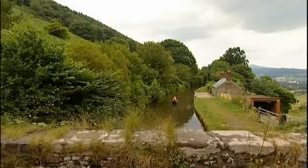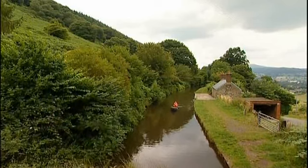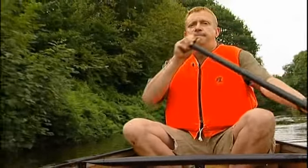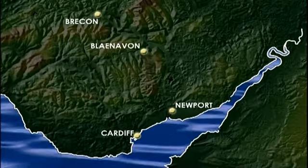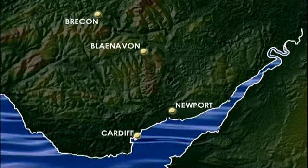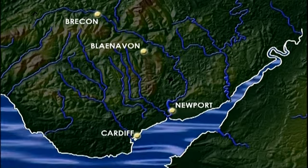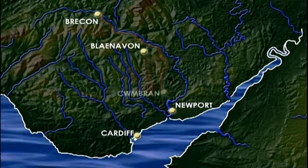What they needed was a transport network, and this was the age of the canals. It's a long way down there, and a long way up there. Seems a funny place to build a canal, on the side of a hill. That was the closest they could get to the ironworks. In this part of Wales, the valleys run north to south, so it's not surprising that waterways were one part of the ironmasters' route to the sea. If they couldn't use the rivers, canals were the next best thing.